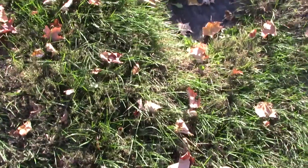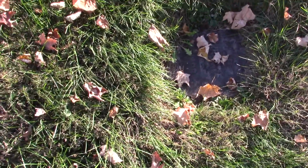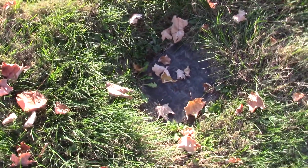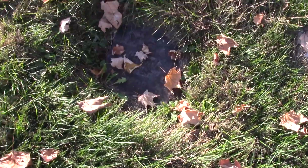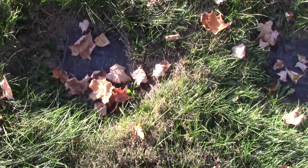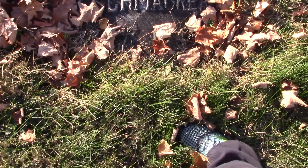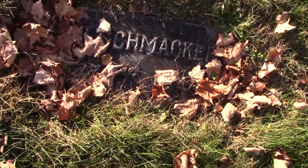And here's how I'm finding the headstones that are being buried. You see the holes? That's the only way you could tell if they're there. This is being covered up. Right here. And you could tell this is a bigger headstone that is being covered.